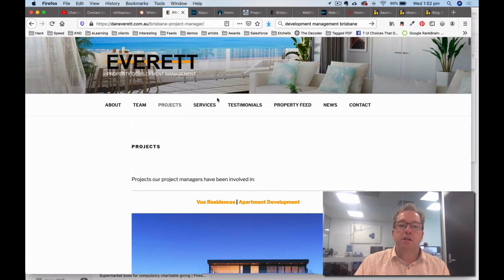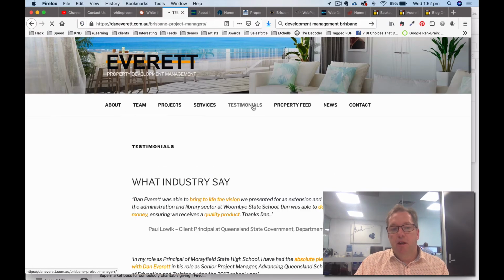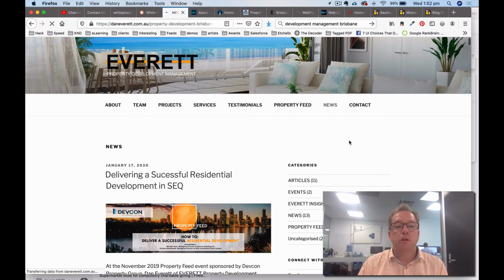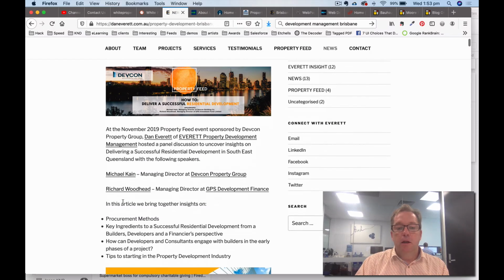Their site is sort of image based. They've looked at testimonials, which again builds trust. They've got news and blogs, which the latest one is January 17. So they understand that ranking in Google and being found in Google relies on fresh content. So they're actually really driving that.